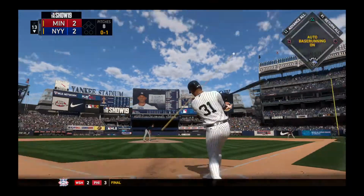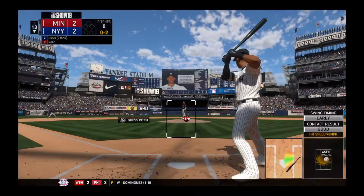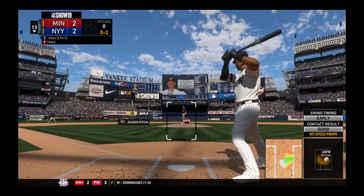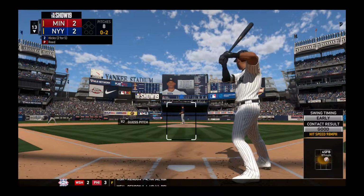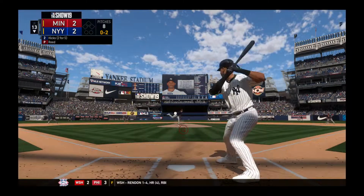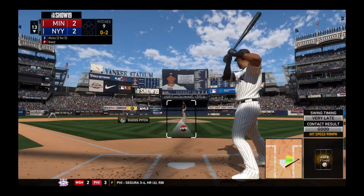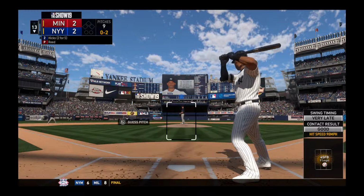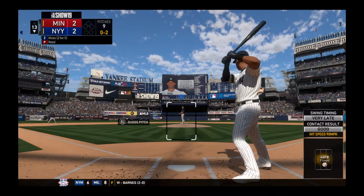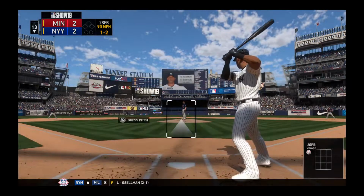Nothing in 1 count. Here it comes. There's a swing and a high deep drive headed for the right field corner, but it bends just foul into the second deck. Here it comes. 0-2. Line hard to the left side, but foul. The next 0-2 is taken for ball 1.